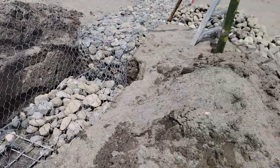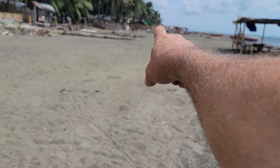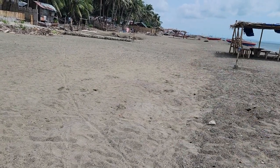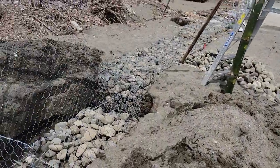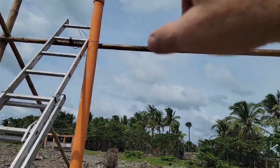And then we'll be doing the same thing over here to the other side. The gabion cages are up right behind that mound of dirt. We'll measure out maybe two more, and then we're going to terminate it also. And we'll put a pole like this, and we've got it set up at the top.